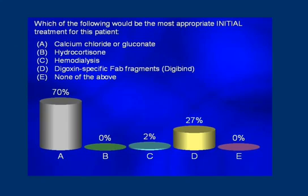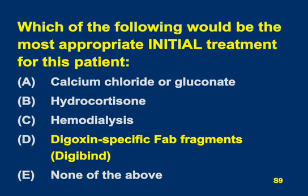Good. So almost all of you chose calcium, which is the appropriate treatment when there are EKG changes, to stabilize the cardiac membrane. And by the way, DIG toxicity causing hyperkalemia is quite rare unless they're very, very severely DIG toxic, in which case, of course, FAB fragments are indicated, but they wouldn't be the first initial therapy here.